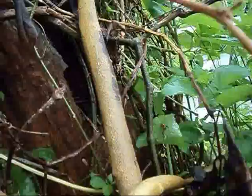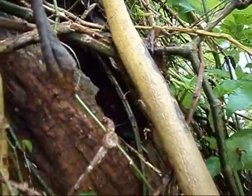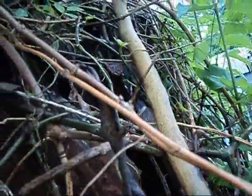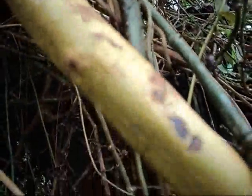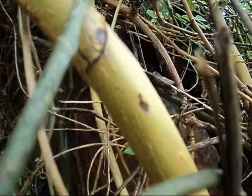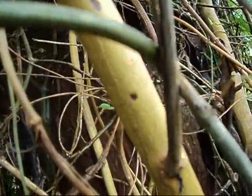This snake is a species of colubrid snake found in the Caribbean. It's a native of St. Vincent and Grenada. This snake reaches about 830 millimeters. It is normally blue gray to brown with lighter lateral stripes.